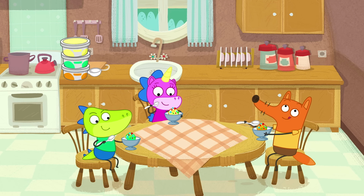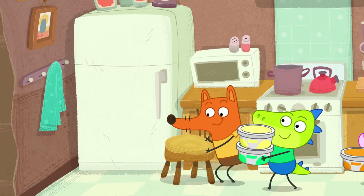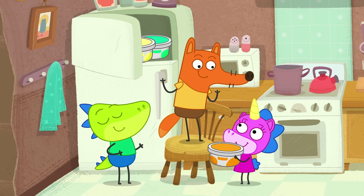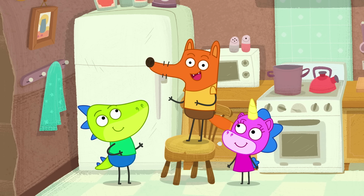Mimi, Theo, and Dee Dee really liked the ice cream. Now the kids know how to keep their frozen desserts safe. Don't you wish ice cream clouds really were real? Yeah!